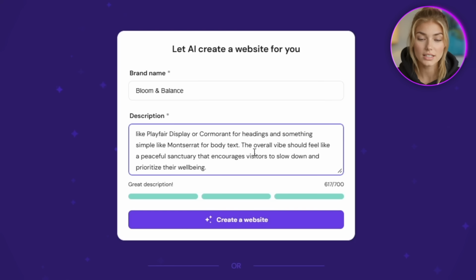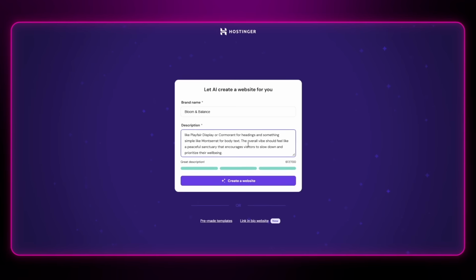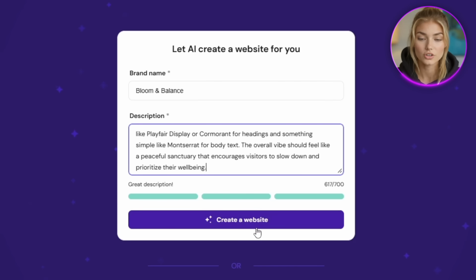See how specific that is? I'm telling the AI exactly what I want in terms of vibe, colors, fonts, and even the pages I need. This level of detail is what separates okay results from absolutely stunning ones. Once you've entered your description, click Create Website.